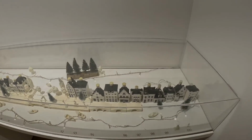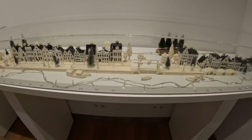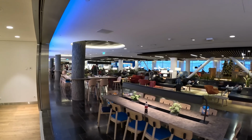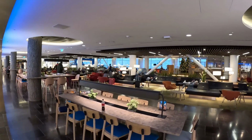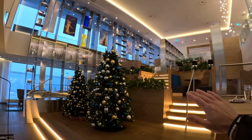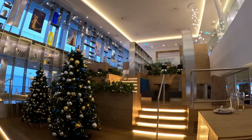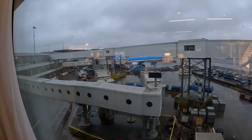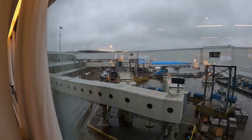This is my favorite part of the lounge. There are all of these little Dutch houses made out of glass. I've heard they actually give you one of these as a gift on every KLM business class flight, so that would be really cool. The lounge is open and really spacious. Earlier it was super crowded. It's died down a little bit now. This area is really beautiful, really unique. I love how it's designed. There are 2 different restaurants and drink stations everywhere. But what I really love is that throughout the lounge, there are massive windows, and you can look out and see your plane right from inside. It's very rainy today. Now I've really got to go board my flight.